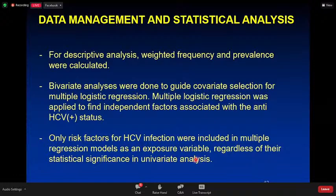And of course, for data analysis, we have a descriptive analysis. We reported the weighted frequencies, and prevalence was calculated. Then we did bivariate analysis to guide the covariate selection for multivariable logistic regression, and multivariable logistic regression was applied to find the independent factors associated with positive anti-HCV status.